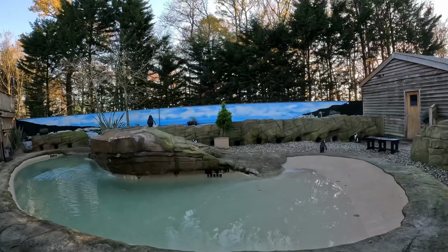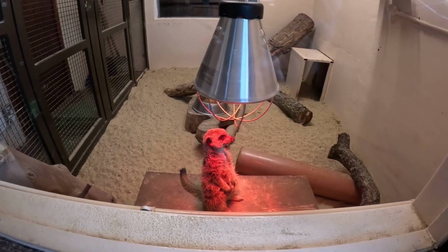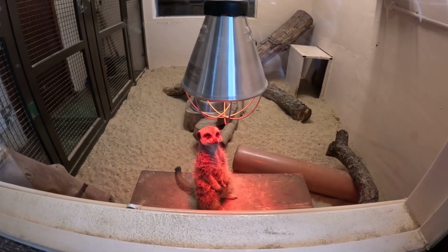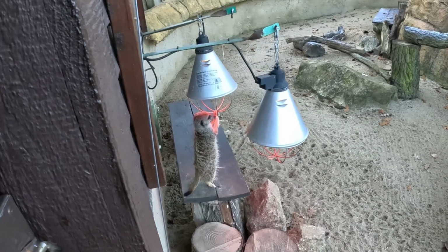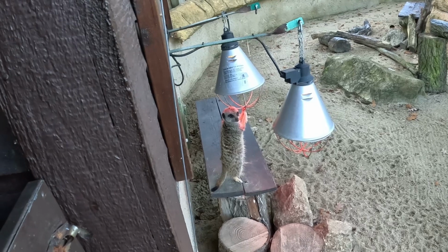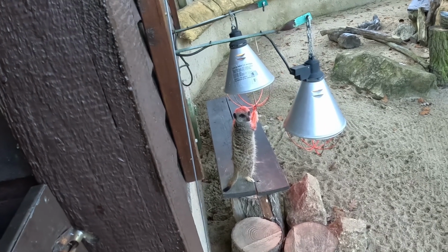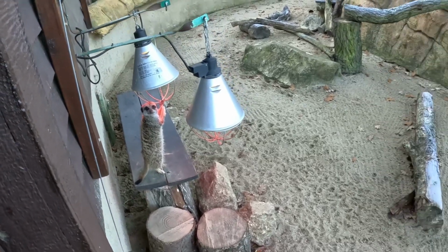So here's some of the penguins. They're not really doing much. Here's some more meerkats. He's under his little lampshade. And then there's a funny one outside, I believe. Yeah, here he is. Apparently, Jess said that he's always holding on to his lampshade because the metal gets quite warm. So he's warming his hands up on the metal as well as being under the heat lamp.